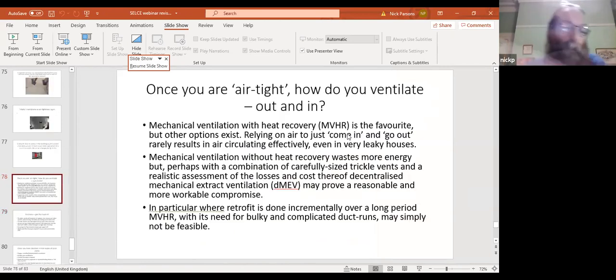Once you're airtight, lots of people talk about mechanical ventilation with heat recovery. It can be difficult to design in, particularly if you're doing an incremental retrofit in bits. So you might consider decentralized mechanical extract ventilation: fans running continuously in your living room and your bathroom, with a boost for when you're getting lots of moisture. And you just add that into the sums and see what the effects are.